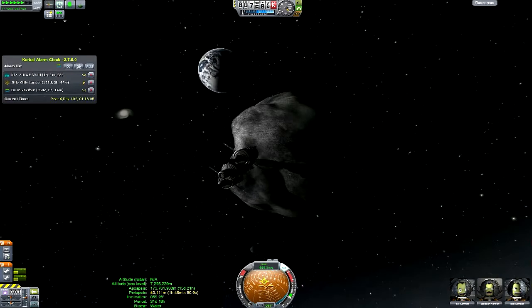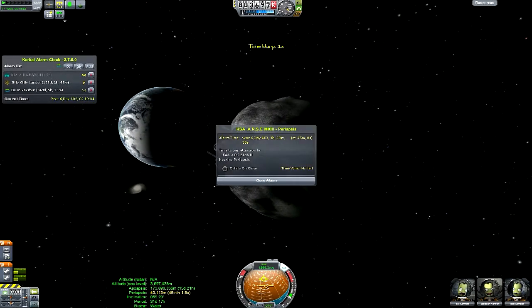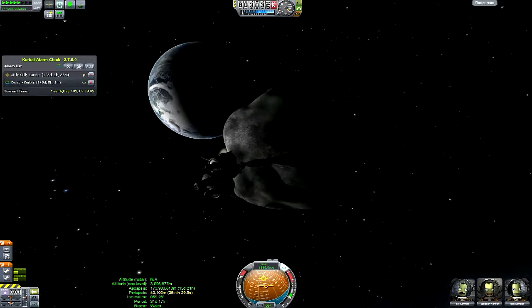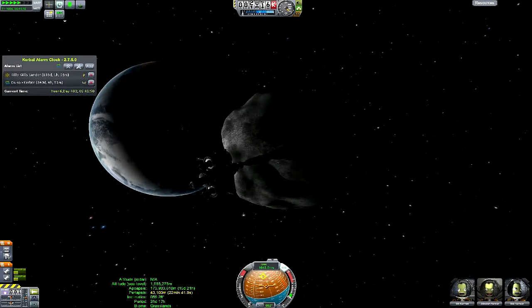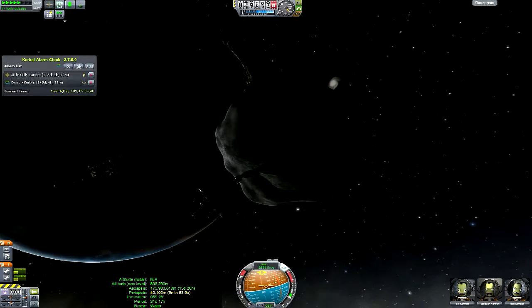Now the reason that I quick saved, there goes Mun, is that I am not 100% sure. Okay, I'm just going to keep time warping, but being more mindful of where I'm going. Now, with the Silly Gilly lander, I may have to send out another version of these to go and snag it as it's coming around towards Kerbin.